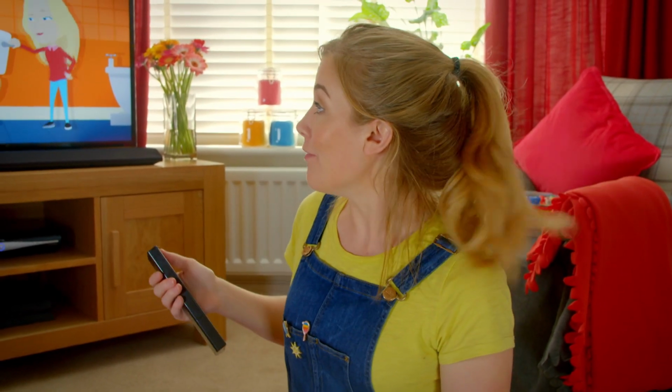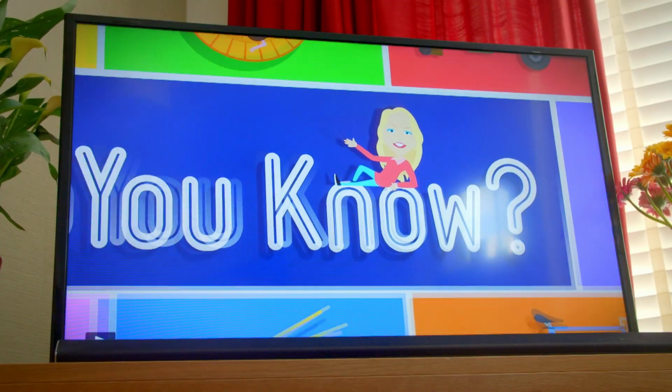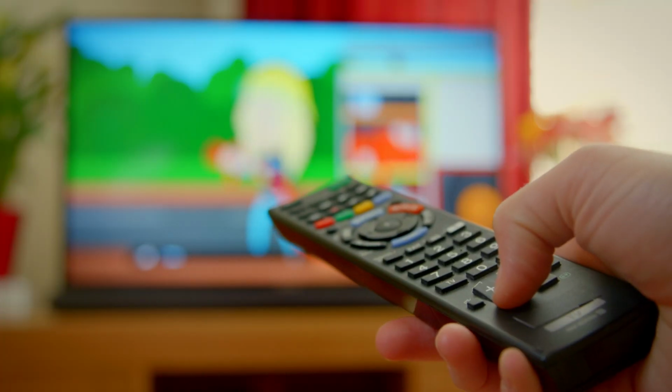Most televisions we enjoy watching programmes and films on have the same main parts. This is a remote control. It has lots of buttons on it, and we use it to turn the television off and on. We can also use the remote control to turn the sound level, called the volume, up or down, making it louder. Well, that's really loud now, isn't it? Or quieter. Now it sounds really quiet.